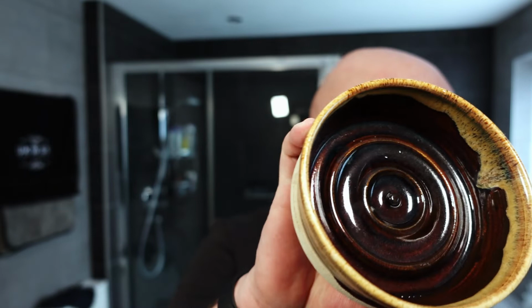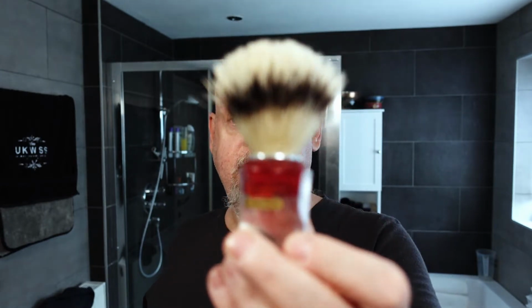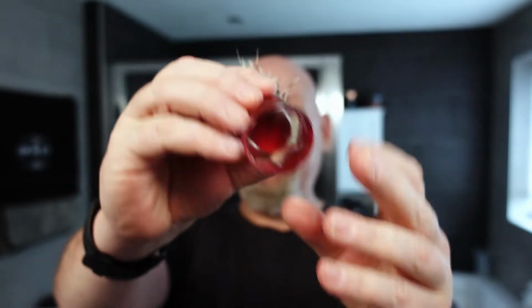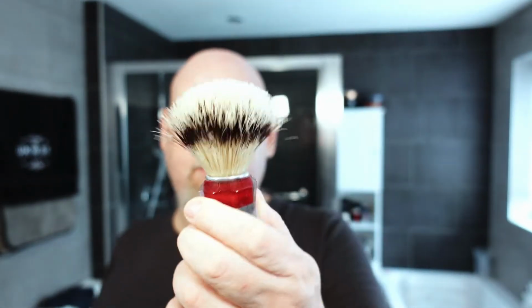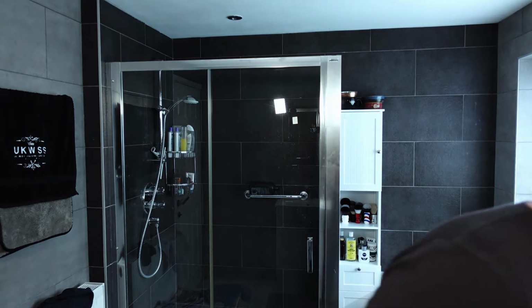Bowl, Giles Shave & Co. Shallow bowl. Great bowl. Love it. Brush, I've had it soaking, is my Semogue 830 brush. Love this brush, absolutely. I've only used it a few times on and off camera, mainly to start the break-in process, and as you can see, it's already beginning to break in. So that's been soaking.